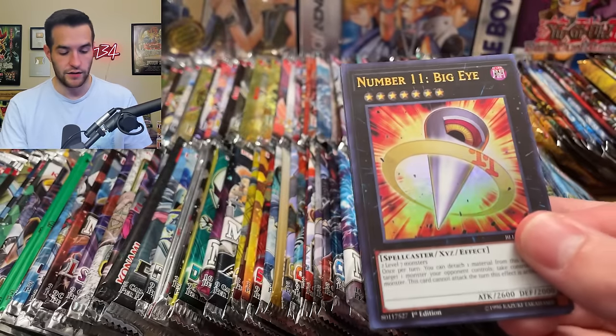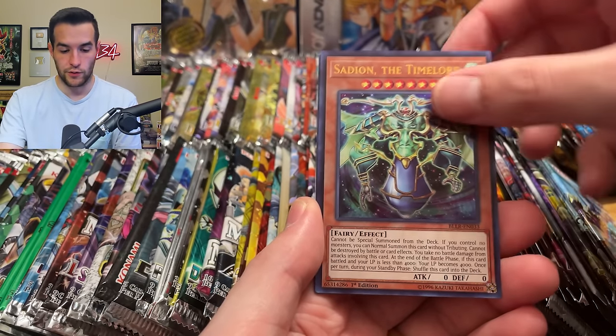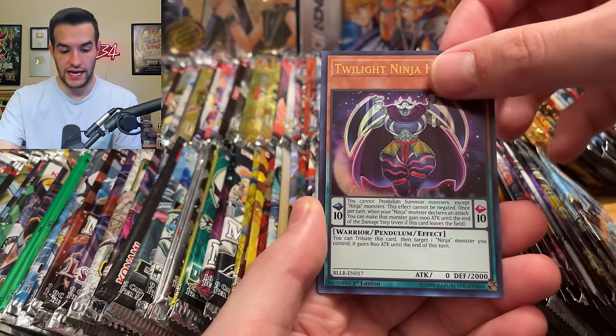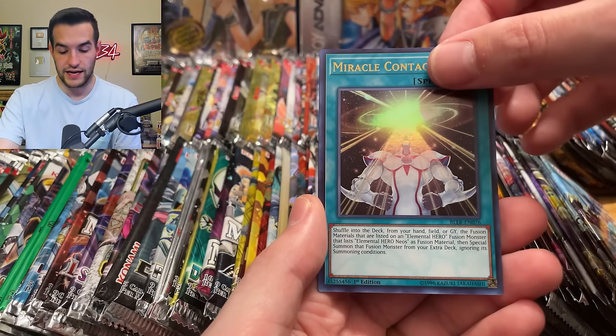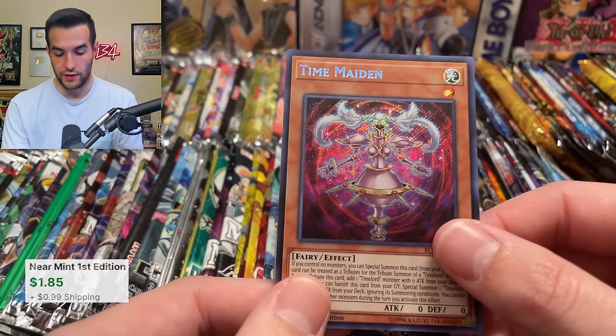Epic pack. I didn't really open much of this at all. We have a big eye. Okay, big eye, very cool. His eye is big. We got the Sadie on the Time Lord. The Twilight Ninja Kagan. Miracle Contact. And Time Maiden. I don't think Time Maiden's too great, but it is a Maiden of Time. So we'll take that, I guess.